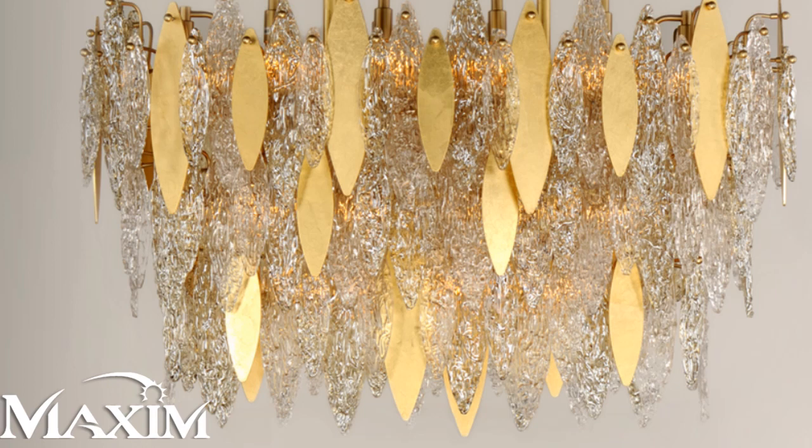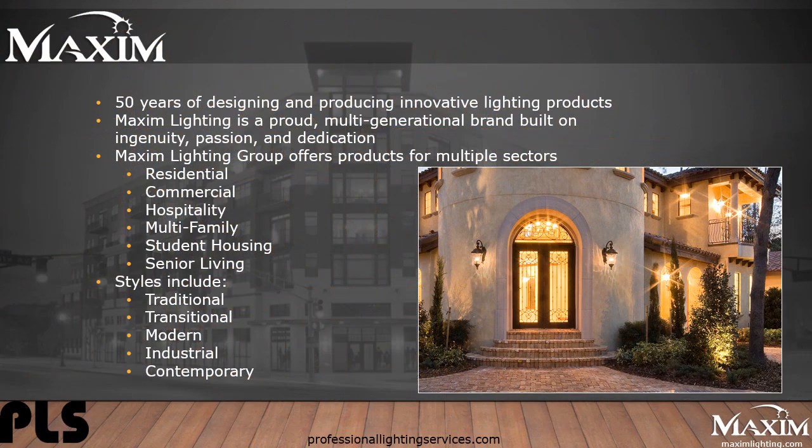Another PLS Minute. Today we're going to look at Maxim Lighting. Let's get started. Let's take a look at Maxim Lighting.